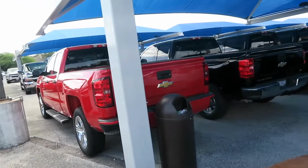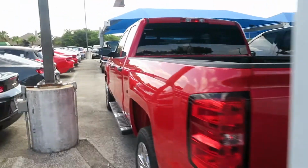What's up guys, here at the dealership getting my oil change done today. Let's check around some trucks and cars. Check some of the Silverados.